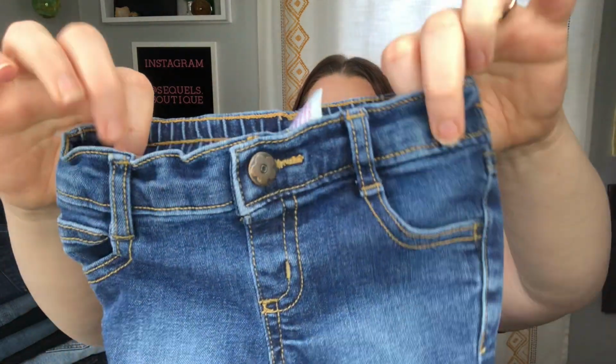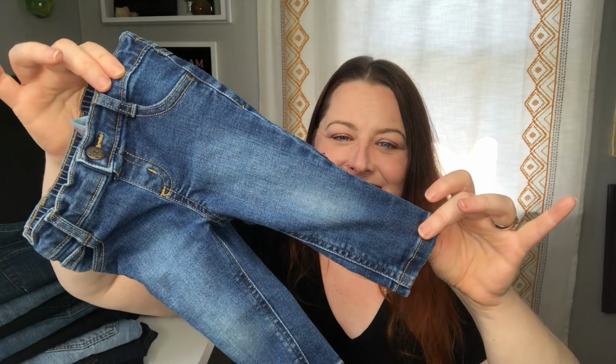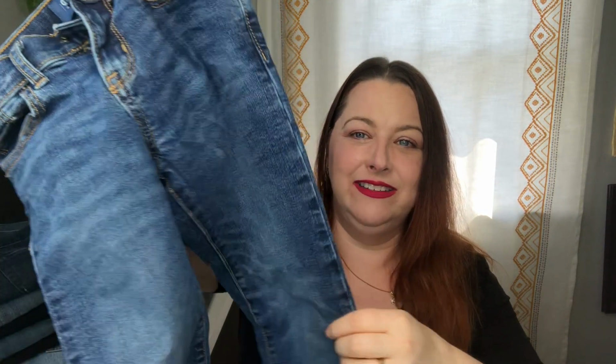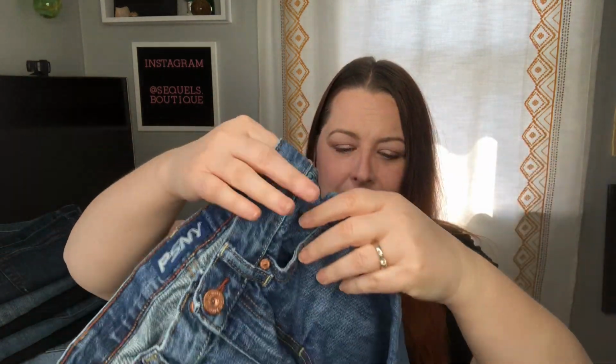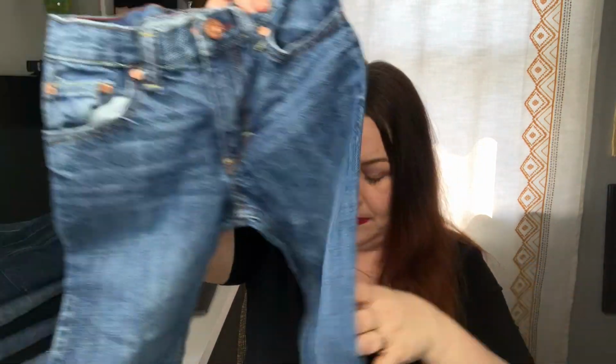Animals, 6 to 9s. Sorry. They're so teeny tiny. These are Old Navy's. It says 7. Again, really nice kids stuff. Just I don't sell it, and it doesn't make enough money for me to get into the kids business. I don't know how to say this. Some boys. So those are the kids things I got.